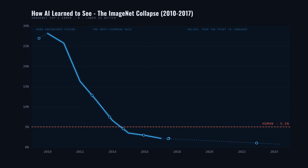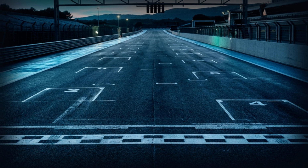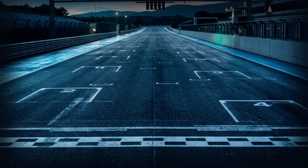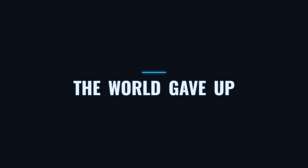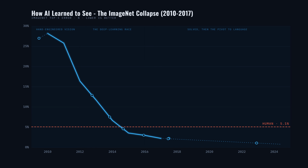So that's the real picture in 2010 and 2011. The racetrack was built, the data was ready, and the one approach that could actually use it was the one almost nobody was funding. The curve sat flat not because the idea didn't exist, but because the world had given up on it, which is exactly why what happened next hit so hard.